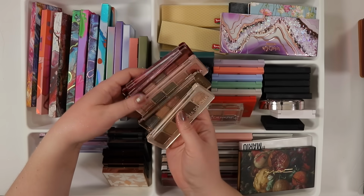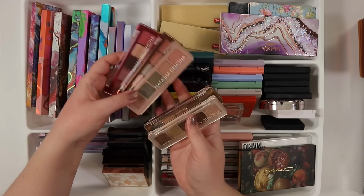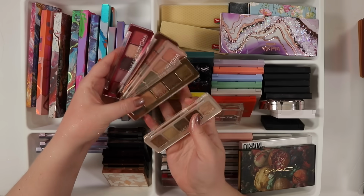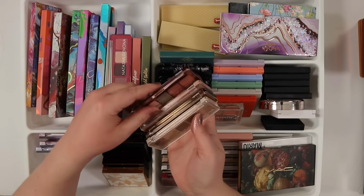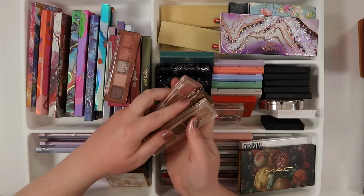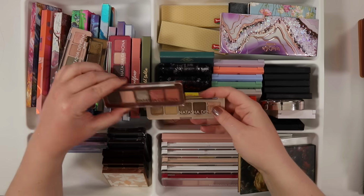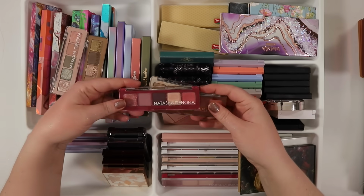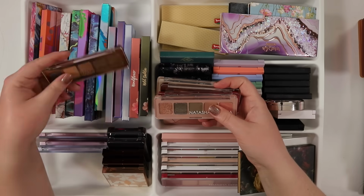I have all my Natasha Denona mini palettes here. I love the mini palettes. I don't have all of them, and I don't intend to buy all of them. I do like to buy the ones that I actually enjoy, like the Metropolis one that came out for holiday, the mini Metropolis. I didn't like that, but I have Glam, I have Retro, I have the Love. Wait, this is Retro. This one's Zendo. And then I have the Mini Star.